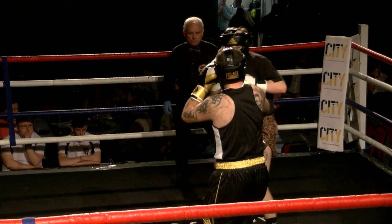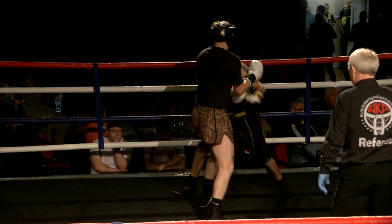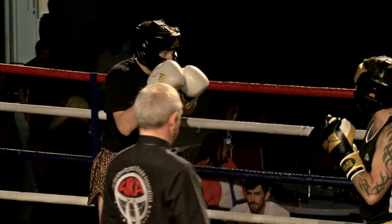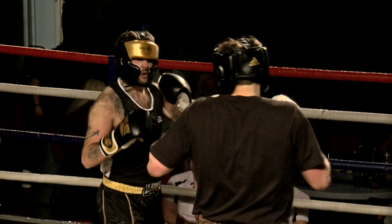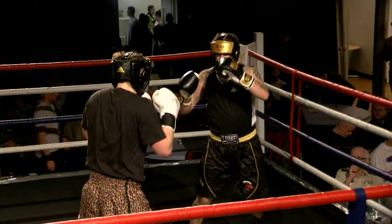You can see Mateusz just drawing the leg back, trying to walk Corey into the space there for that shot. There you go, gets him up against the ropes. Corey firing back. Mateusz looks hard to pick his style. He was back foot a moment ago, now he's going on the front foot. Seems to be quite a confident fighter. Good shot there from Corey though. Backhand is a nice shot for him.